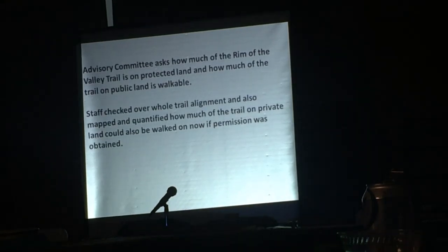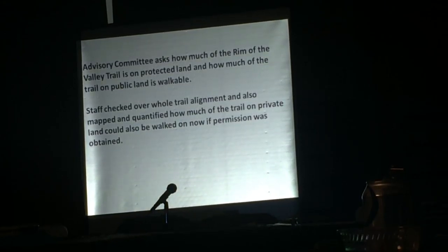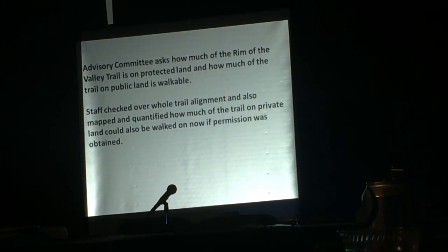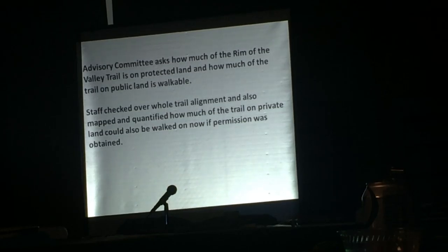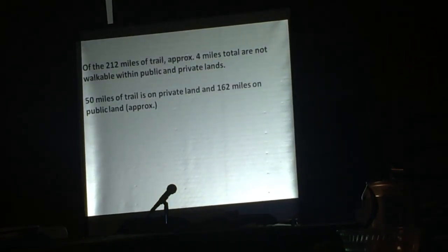So what we wanted to do was actually come up with exactly the amount of feet of trail that's walkable, how much is in public ownership. Our GIS person stayed up very late last night and worked to the last second on this. We didn't quite get there, but we're almost there, you'll see. I have not ever seen this PowerPoint, so we'll see.